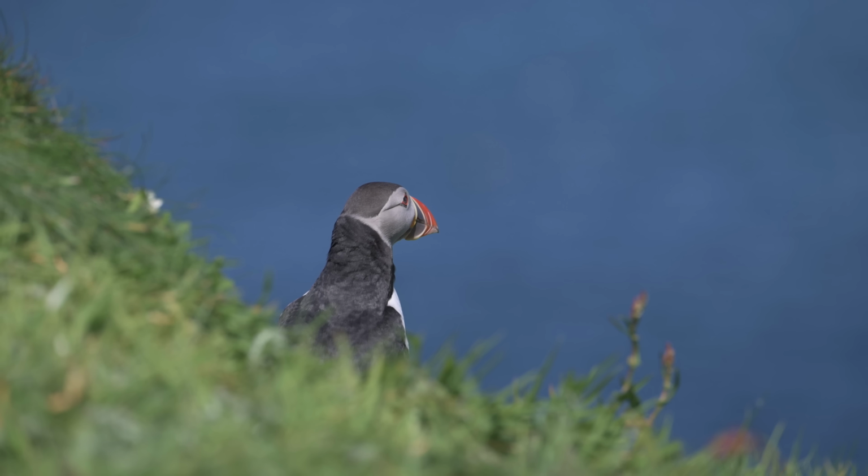Before this trip, I've actually bought myself a new lens. I've got the 24-70 f4 lens, not the 2.8. I couldn't quite afford that, so I've got the f4 lens. And I've bought that because what I want to try and get today on Lunga is some environmental shots. So some shots of the puffins where they're not tight portrait shots like I would normally get, but actually show off some of the scenery around them.